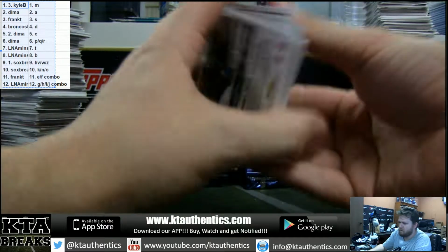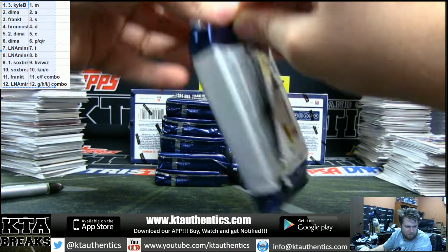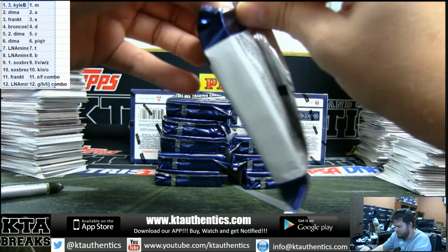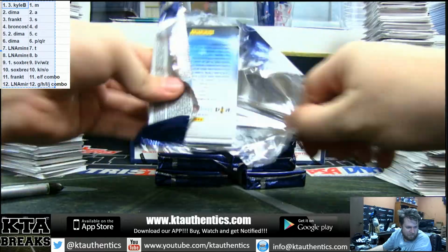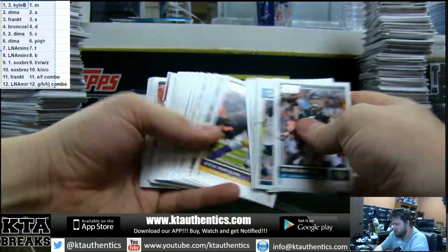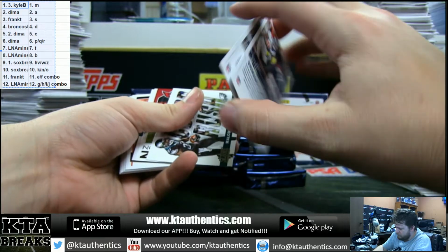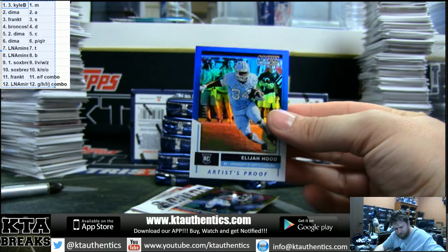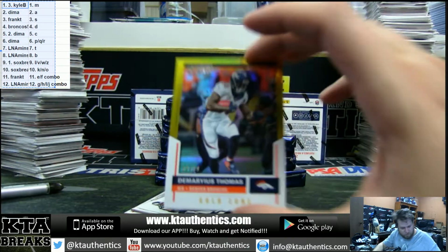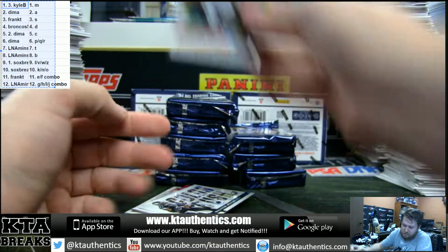Base auto, Christian McCaffrey for Dima in the C spot. Yeah, Frank, I think all three of those go tomorrow. We got Elijah Hood, 34 of 35, artist proof.